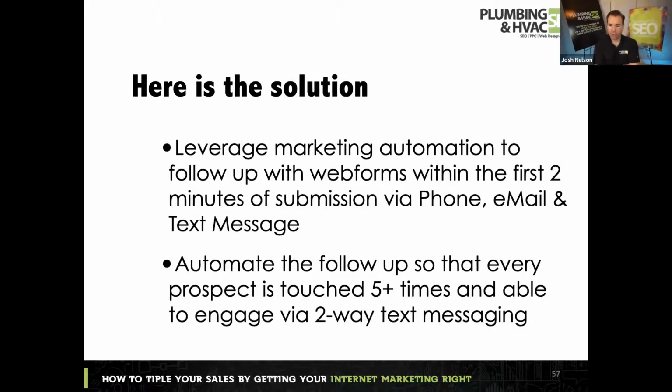And there's a great solution for this, right? Marketing automation has existed for going on a decade now. Systems that can automatically call and automatically follow up with prospects. It hasn't been readily implemented within the home services, plumbing, HVAC world until recently. But you can leverage automation to follow up with your web forms immediately.